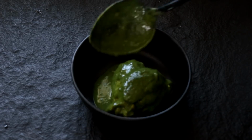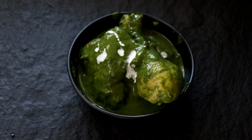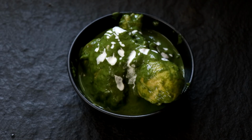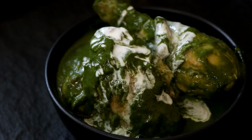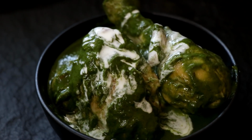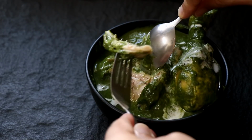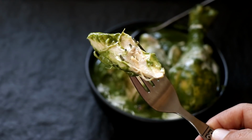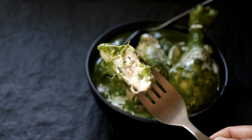And there's nothing left to do except to serve it up in a bowl and make it look pretty for the photos. And for that, I'm going to drizzle on some of that heavy cream, which makes it look even more appealing and delicious. Anyway, that's it folks. Our 5 ingredient saag chicken or palak chicken is ready. And it's a great keto meal. You can serve it with some cauliflower rice, a keto naan, or just eat it with a spoon. Anyway, enjoy.